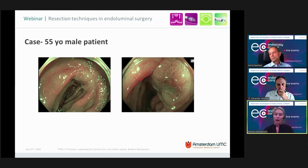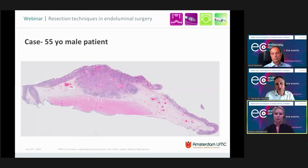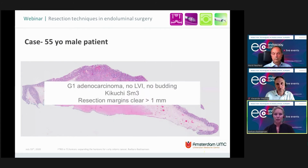Of course, I believe ESD in a case like this would never be safe enough to perform. So we actually performed a full thickness resection, and this is the specimen where you indeed almost see a normal mucosal layer, but underneath the mucosal layer, that's where it's happening. There's indeed a residual cancer up to the muscle layer, but without any other risk factors and clear resection margins.